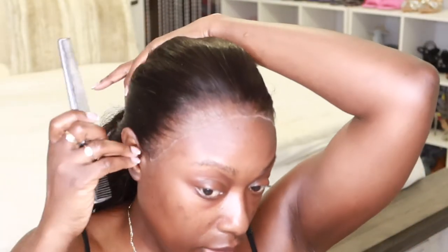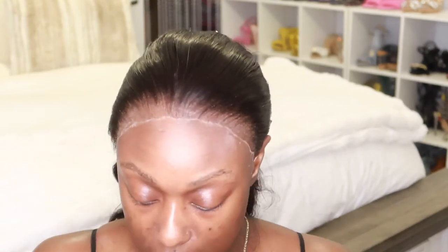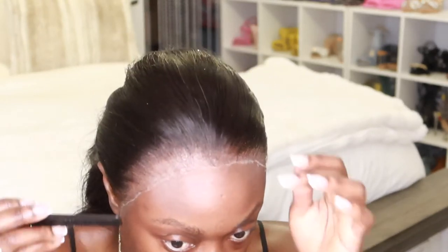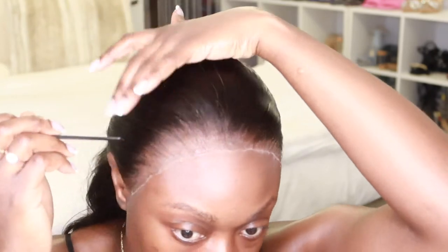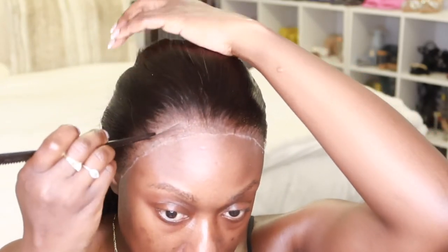All right, I'm gonna go ahead and see what I want to do with these edges, because I don't like too much edges out. So let me just see what I can create, because this is giving scalp. Don't worry about that harsh line when you first cut it. That's what it looks like. But let me see if I could get a little bit of baby hairs in here.